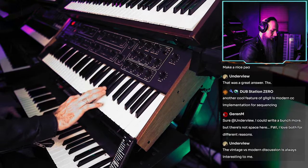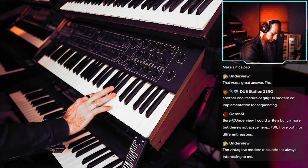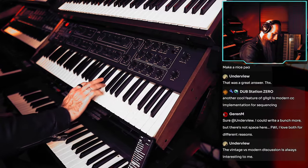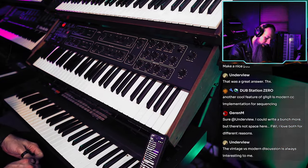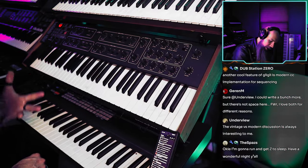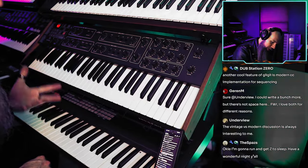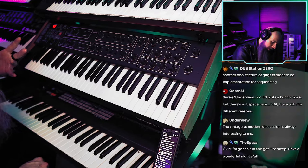Quite a nice little violin-y type thing. Yeah, I mean, I think it is an interesting thing. Nick points out another cool feature of Gliglia's modern MIDI CC implementation for sequencing, which is very useful for a lot of producers.